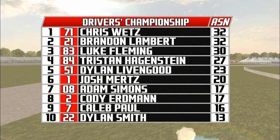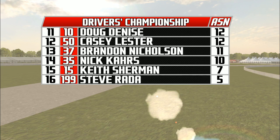Your driver points after two rounds. Due to the lack of consistency, we have Chris Wetz and Brandon Lambert tied at the top with 32 points apiece. Fleming has 30 points, Hagenstein 27, and the drivers that won the championships for the last 5 seasons are 5th and 6th, the lowest they've ever been. Simon 7th, 8th Erdman, 9th Paul, 10th is Smith, Doug Denice 12 points, Lester 12 points, Nicholson 11 points, Cars 10 points, Sherman 7 points, and Rada 5 points.